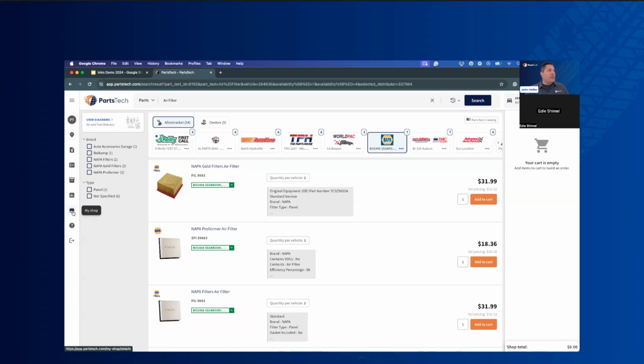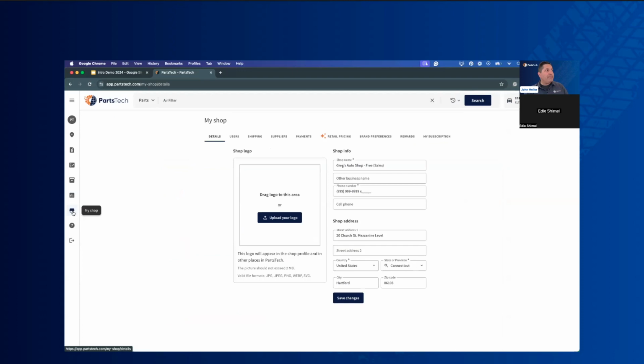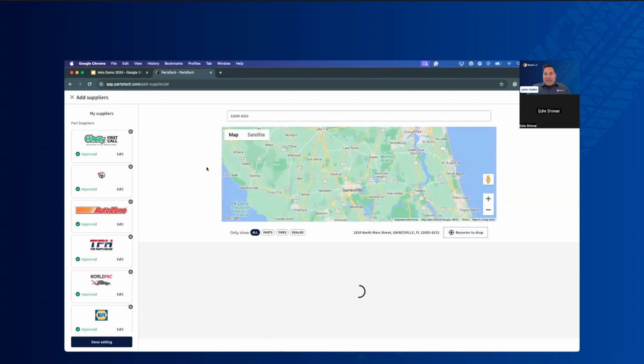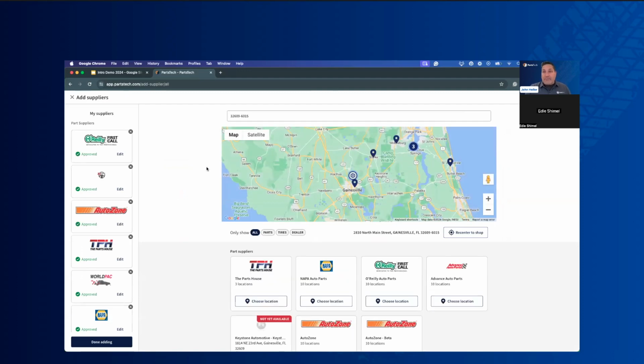Very easily. You'll come over here to My Shop. You'll come in here to where it says Suppliers, and we'll click Add Suppliers. Now, based off of the shop information that you've given us during your sign-up process, we will automatically pop up a geographical map showing you all of the parts and tires suppliers, as well as dealers that may be available in your area for you to connect to. Again, I want to reemphasize, you can connect to as many suppliers as you would like on here.